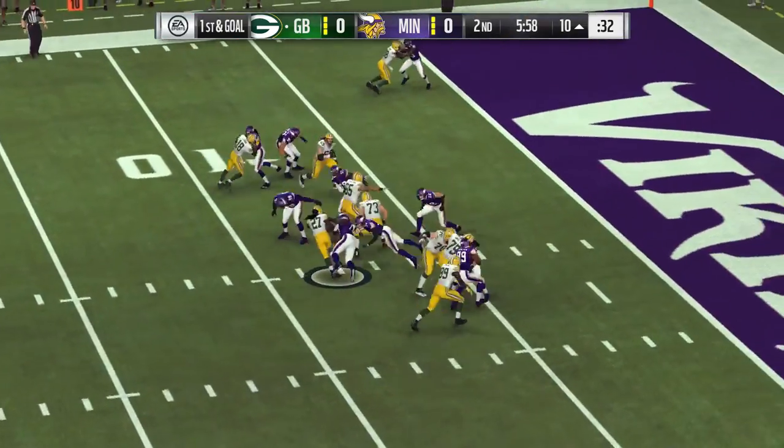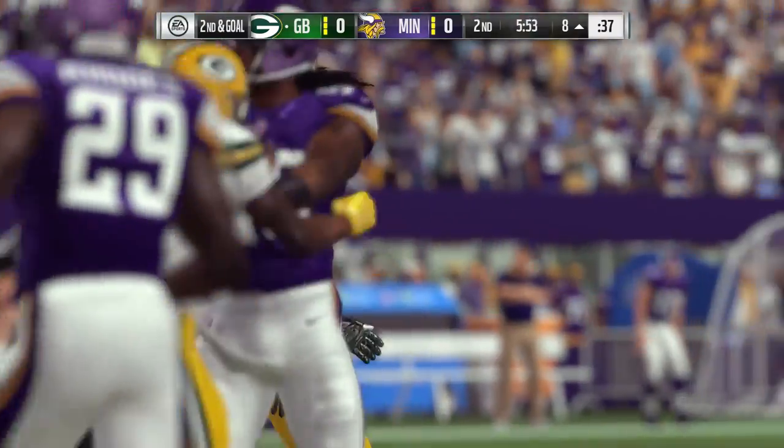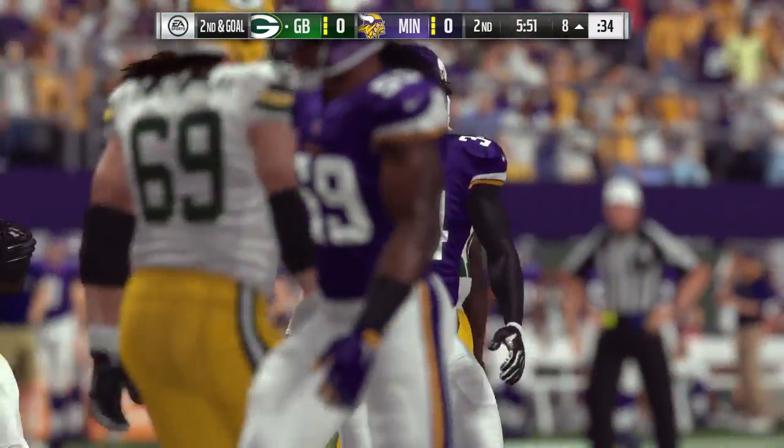They'll try to pound it in with Lacy. And running room hard to come by here. He gets it down to the 8. It's a gain of a yard, and it'll set up second and goal.